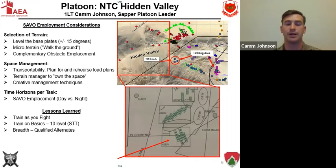And the bottom graphic depicts the obstacle belt that my platoon was responsible for immediately following our breach through John Wayne Pass. The practicality of SAVO and ease of transportation allowed us to establish this hasty fighting position while the fight for Razish was still happening. So first I want to talk about selection of terrain.